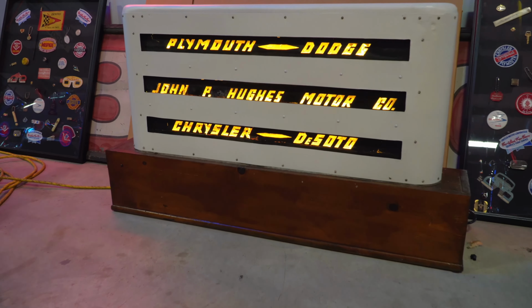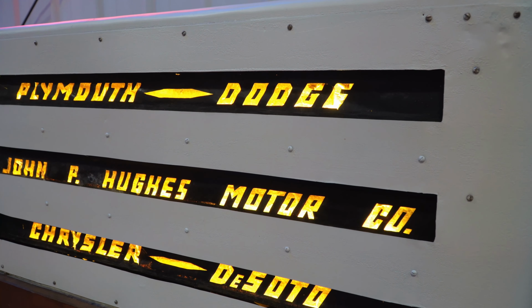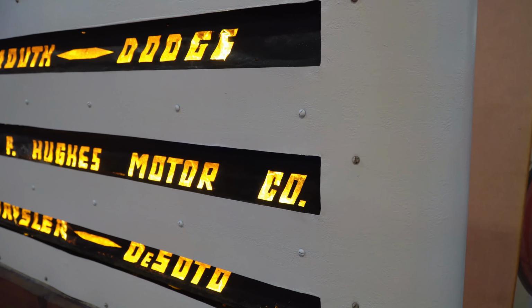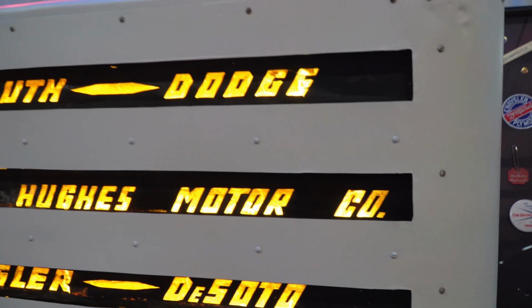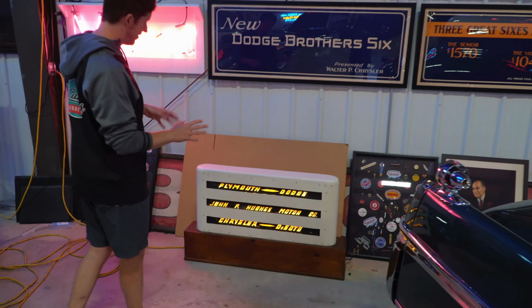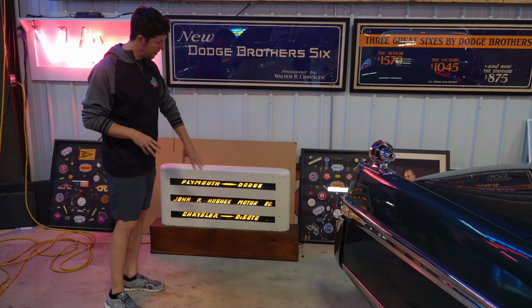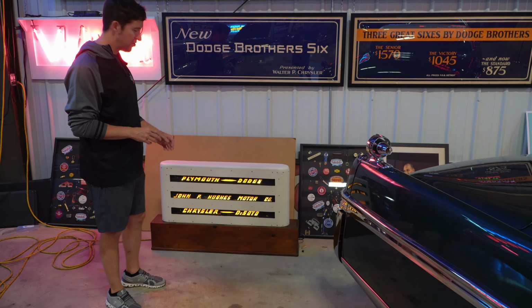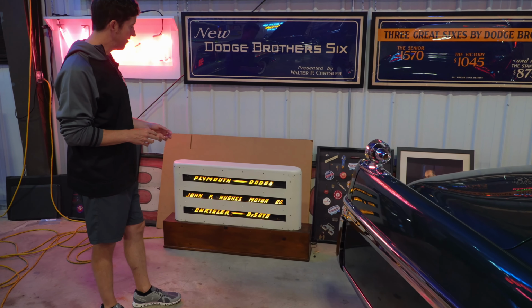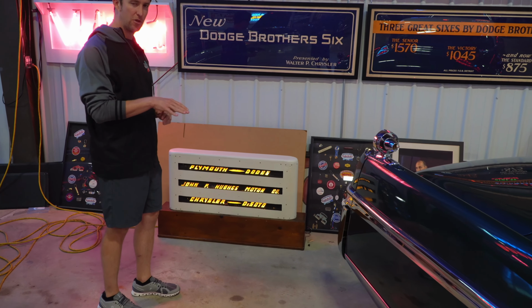This is actually a six-sided display that was meant to rotate, and each side would advertise a different business. It might advertise Frigidaire, it might advertise the local movie that was coming, but it had the John P. Hughes Motor Company name, the fact that it was Plymouth, Dodge, Chrysler, and DeSoto, which I did not know at the time. So we got this piece home. We repainted the top of it because it was pretty much destroyed, and then we just cleaned the wood on the bottom. This piece originally had a ton of little lights inside of it, and we replaced them with LED lights so that we could have it on, because this paper is so thin and so delicate that if you even begin to touch it, you'll go right through it.